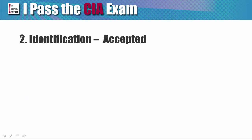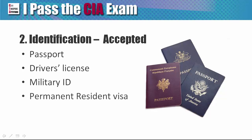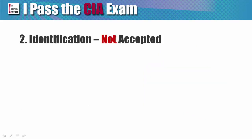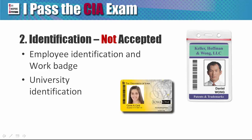Acceptable IDs include passport, government-issued driver's license, military IDs, permanent resident visa, credit card with photo, and other government-issued IDs. Unacceptable forms of identification include employee ID or work badge, and university IDs.